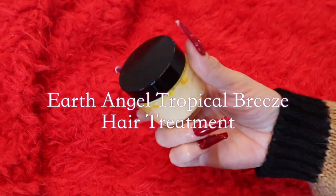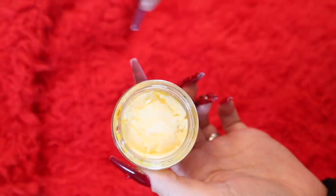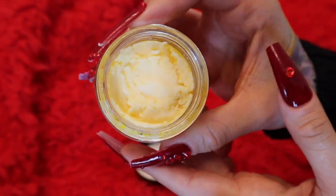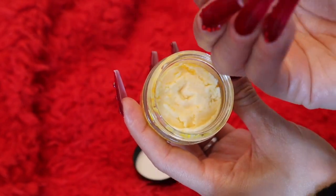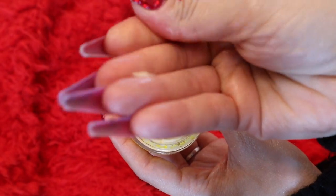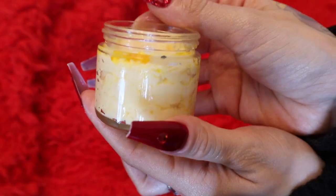This is the Earth Angel Tropical Breeze Leave-In Hair Treatment. Restores and rejuvenates damaged hair, brings curl pattern and bounce back. It contains mango butter, coconut oil, banana enzymes, pineapple enzymes. I knew it looked like pineapple. Rosemary, clary sage, aloe vera, and lavender. Okay, it feels so soft. I can't even. Okay, I'm gonna grab some and I'm gonna put it in my hair because I'm gonna take a bath after this. Okay, let me get that.